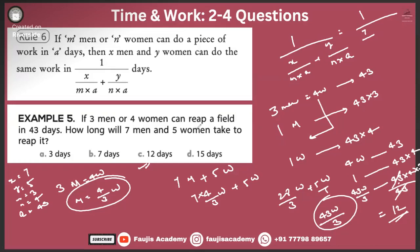So 7 divided by M into A. M into A is how much? 3 into 43, plus Y, that means 5 divided by N into A, which is 4 into 43. Now you can solve this by yourself at your own end to find 12 as your answer. I think using the normal methodology was much easier than using the formula. Right, buddy? So shall we move to the next question?